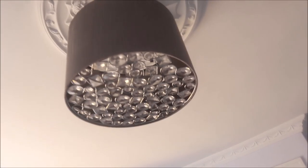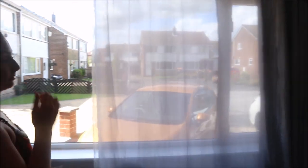I love it. We've gone for a very sparkly theme, as you can see from every single thing. Sparkle in our house. It's a girl pad, basically. We've got the voils here. These are so handy. Basically, there's a little curtain there, but then there's the voils, so people can't see through.